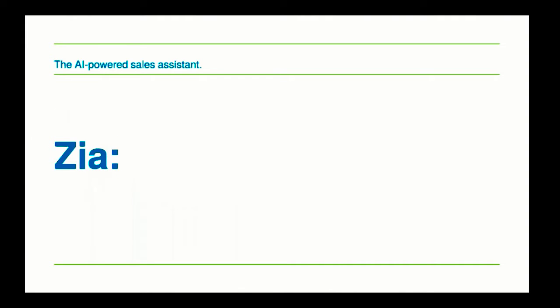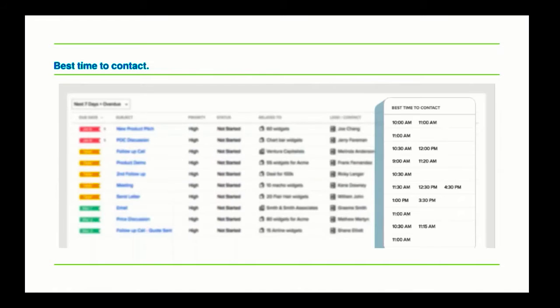Firstly, let's begin with selling smarter. Normally, you might say that a CRM is, in fact, an acting assistant to a sales rep. But is this assistant smart enough? And it is here that being smart can make all the difference. Now, Zia is an AI powered sales assistant for Zoho CRM that can provide you interpretations, solutions, and predictions for salespeople. So you can find out when it's the best time to contact a certain lead.